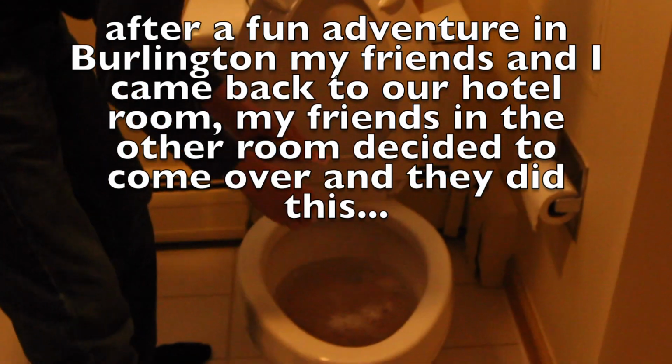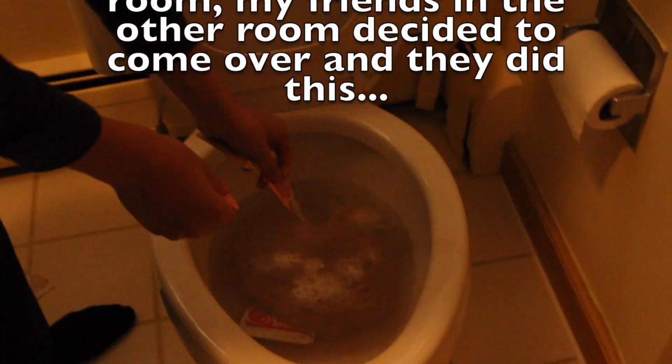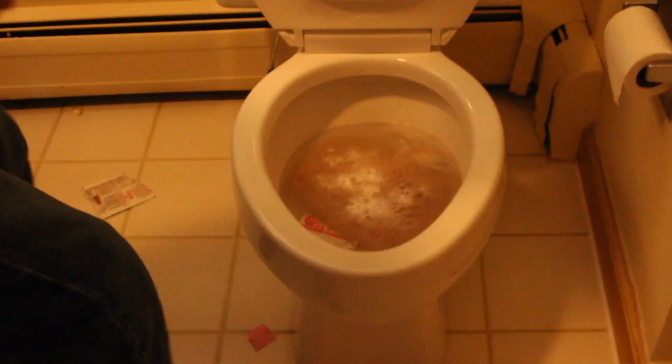Trash your own room. It's fine. It's in the toilet. It's really weird, though. Don't tell them to trash their own. Does anybody have one of those stirring sticks? No.